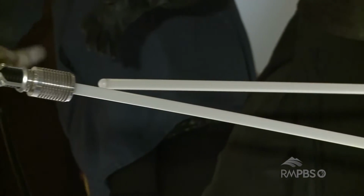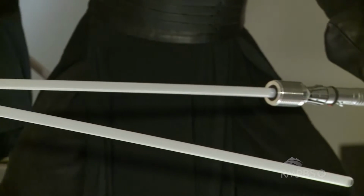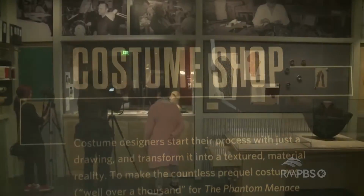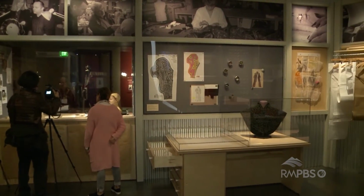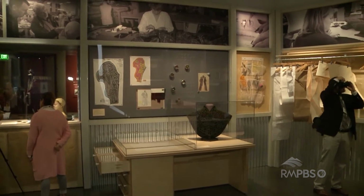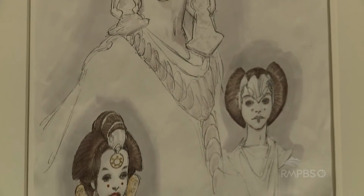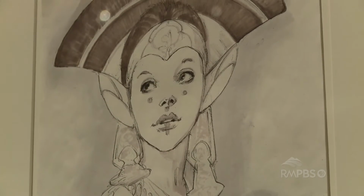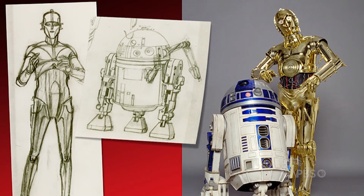As we look through the influence on what goes into some of these costumes, we do see a lot of cultural and or historical influences, not only from the United States, but world culture and history. We really were on a mission to find additional objects that help tell the story of the creative process of creating costumes. So we looked through a lot of folders that had concept art from the very, very beginning, from the early 1970s.